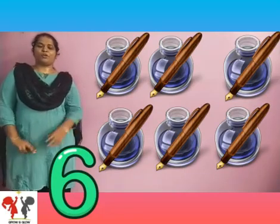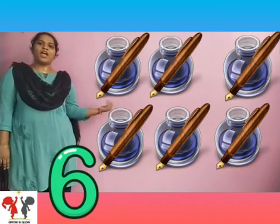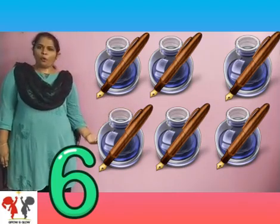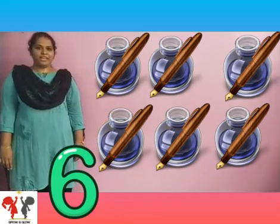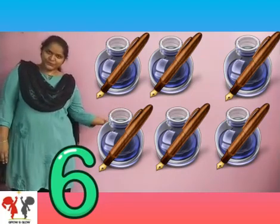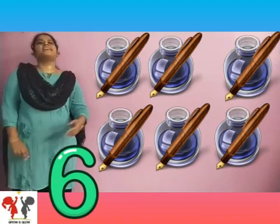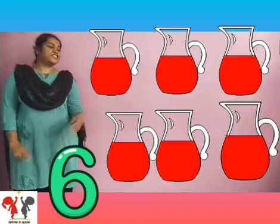Come on, how many ink bottles are here, children? 6 ink bottles. Come on, count with me. 1, 2, 3, 4, 5, 6. 6 ink bottles. Come on, once again. 1, 2, 3, 4, 5, 6. 6 ink bottles. The next example is 6 jugs.